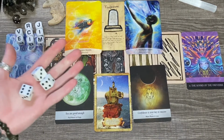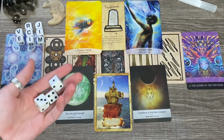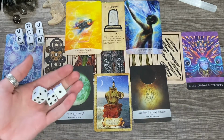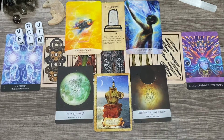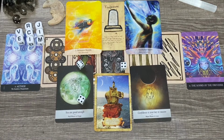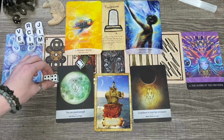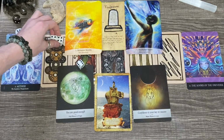So, like I said, I didn't feel the need to do all of my dice, so I'm just going to be doing just the white ones, just pivotal moments for your November specifically. This could be a date. It could add up to one specific number, whatever that is. Okay, so you have two 4s and a 6. In terms of tarot, that does add up to, what is that, 14?